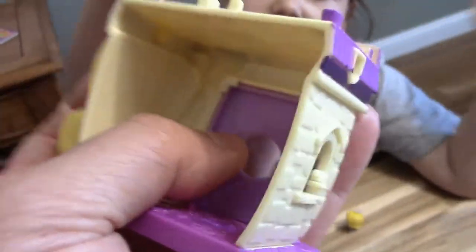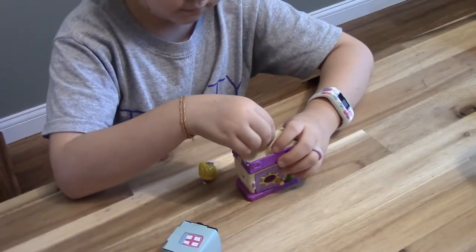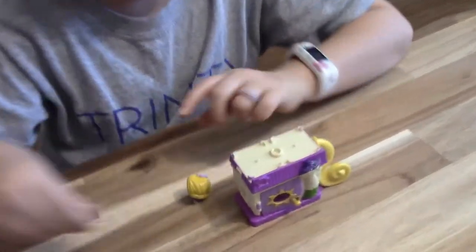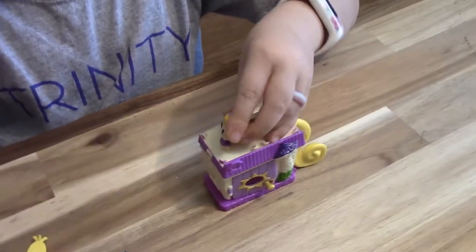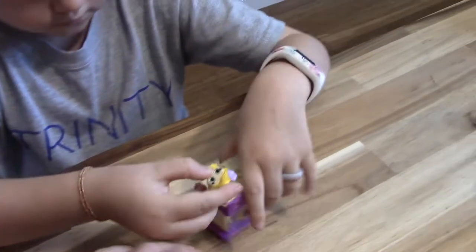Wait a minute. Can I see? And the door opens up. Can I see something? That's cute. And you can stack. And they're stackable. More. Can she stand on top too? No, those I think are for the other adorables, for the other ones to stack on top of.